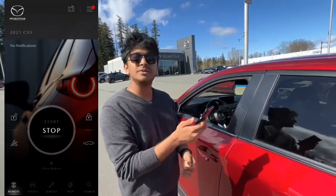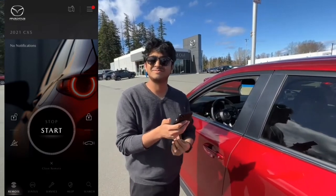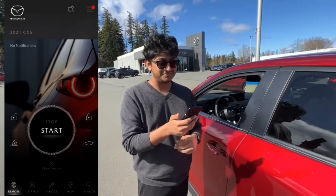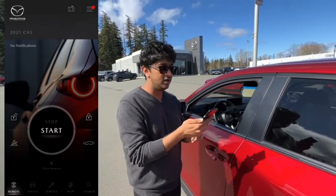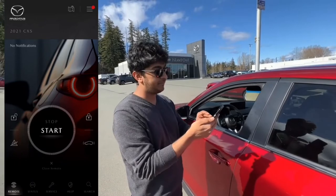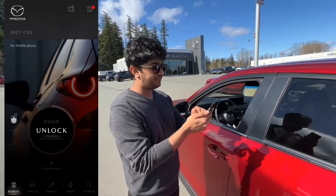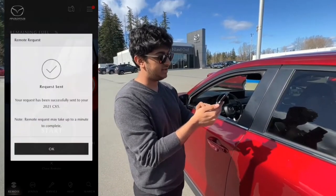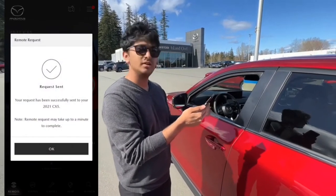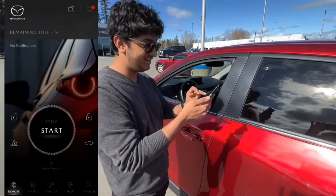It will also send you messages directly to your phone each time you start or stop your car, or lock or unlock the doors. So you're not guessing. It'll send a text message straight to your phone. I'll show you how that happens in a sec. Let's show you how to unlock the car. Let's click on that. Oh, you gotta hold it down. Request has been sent. Could you guys hear it? Oh yeah. Perfect, that unlocked the car.